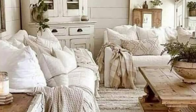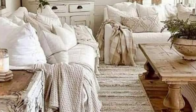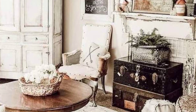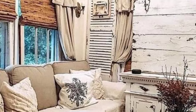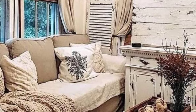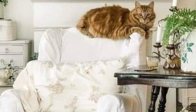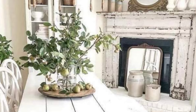A soothing color palette is essential for creating a cozy ambience. The vintage rustic style often relies on muted tones that reflect nature. Earthy hues like soft browns, creams, grays, and greens create a welcoming backdrop. If you want to introduce a bit more color, opt for deep, muted shades such as sea green, mustard yellow, or even a dusty rose to add character without overpowering the space.